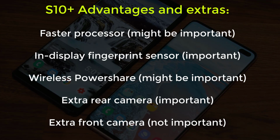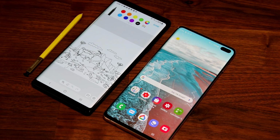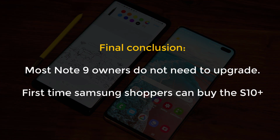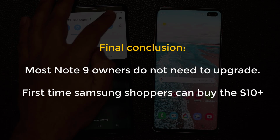So as you can see, there are only a few actual important upgrades you would be getting from the S10 over the Note 9, while also not being able to have access to the S Pen anymore. So based on these facts, my conclusion is that most people who own a Note 9 do not need to upgrade unless the gains I mentioned are very important to you. So that's the answer for current Note 9 owners who were considering an upgrade. For most of you, do not upgrade, wait for the Note 10, which isn't that far away.